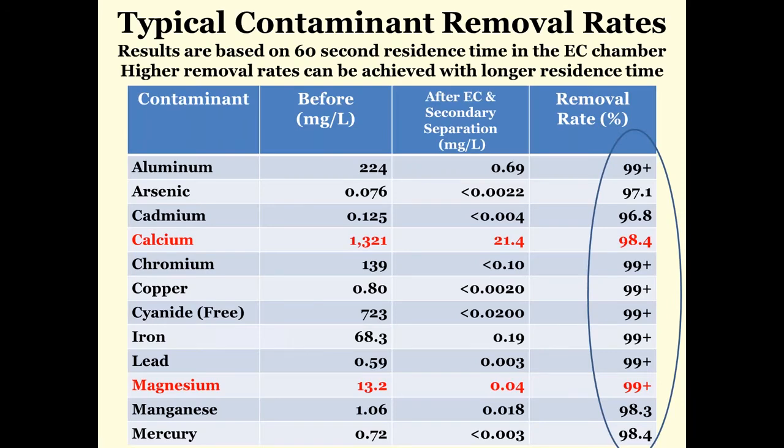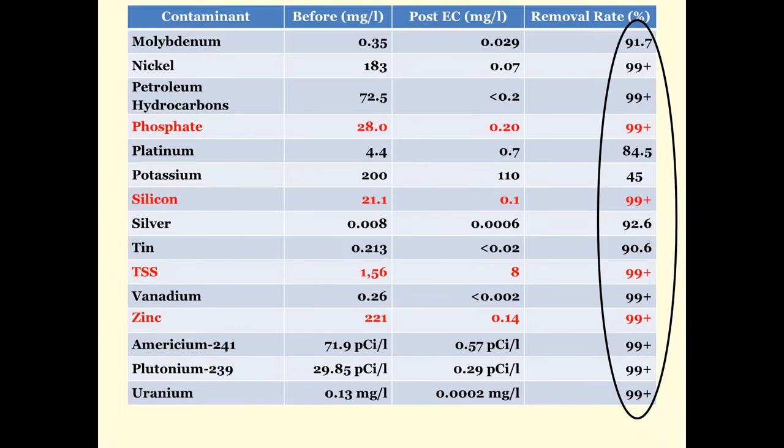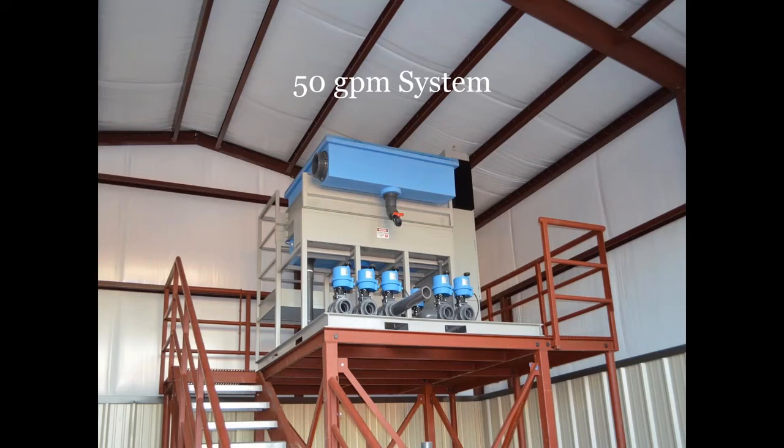So here's some typical contaminant removal rates. Again, we won't go over all those. But you can see calcium, magnesium, very good removal rates. Silica, phosphate, TSS, zinc. All those contaminants can cause problems with fouling with RO, so this is a good alternative. This is a 50-gallon per minute system that was installed down in Oklahoma.